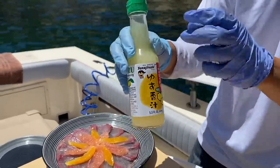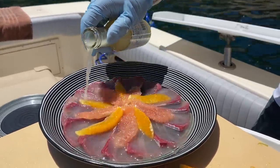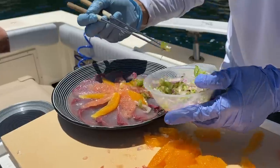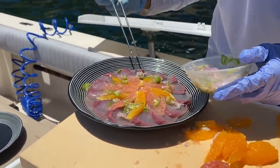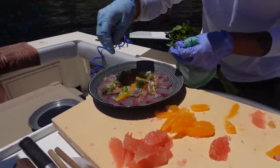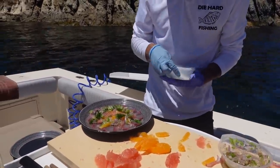This is yuzu juice. Yuzu is a Japanese citrus. Sort of has a flavor like grapefruit. Generous amount of that on here. We're just gonna sprinkle this mixture around. Yeah, yellowtail goes really well with serranos and citrus. So we're gonna take a few mint leaves. And we're just gonna sprinkle that on top. Mint's pretty strong, so not too much. Just need to finish it off with a little sea salt, because there's no salt in there right now.